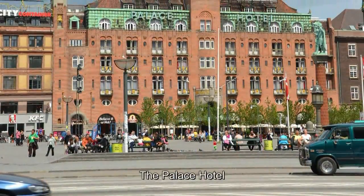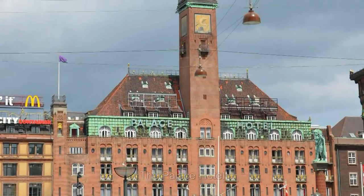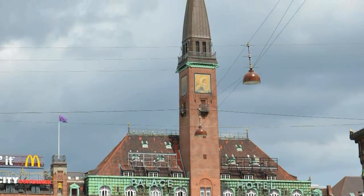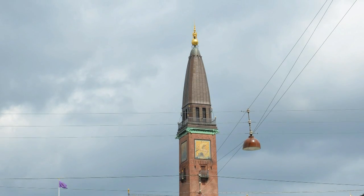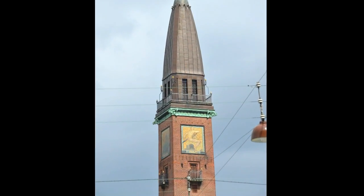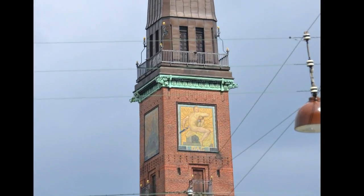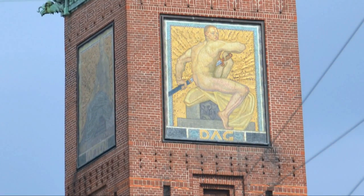The Palace Hotel faces the City Hall Square. Influenced by the Art Nouveau style, the red brick building was designed by Anton Rosen and completed in 1910. The copper-roofed tower is 65 meters high and decorated with mosaics by the painter Johannes Krag on all four sides, symbolizing morning, day, evening, and night.